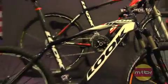We actually had the opportunity to race these bikes in the 24 Hours of Adrenaline in Laguna Seca, and we got first place. It's a very good bike, very responsive. It's a very stiff bottom bracket, but it's also forgiving. When you use the lockout mechanism, it rides like a road bike. List price on the frame is going to be about $2,500.